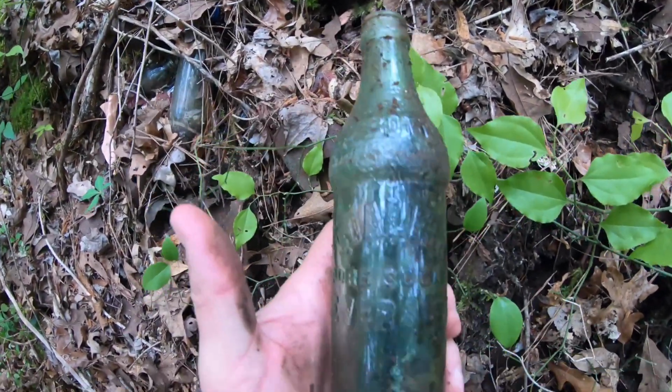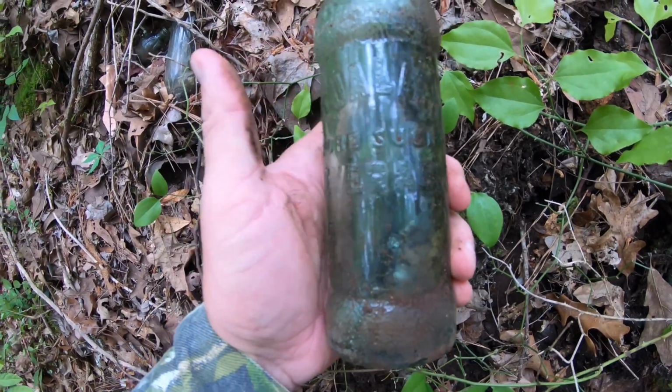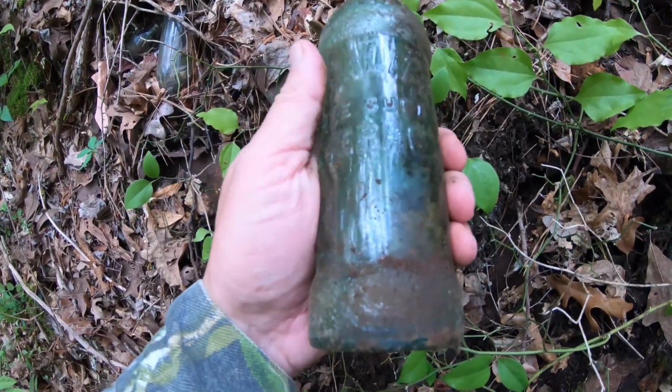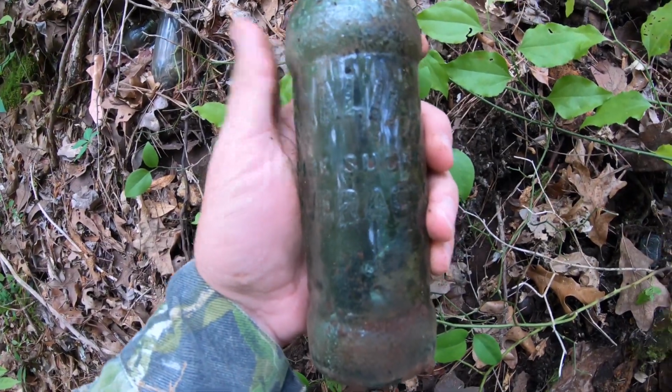Man, I'm tickled. That is probably the third whole awesome soda bottle that I found out of here. But when you find one, it just keeps you coming. And that's quality beverages. So anyway, y'all just stay with us, and I'm gonna do a little more raking, and hopefully we'll find something else.